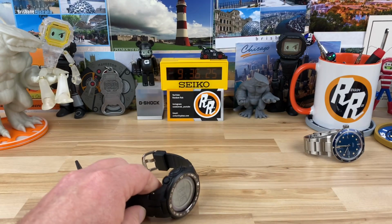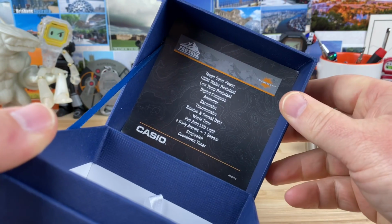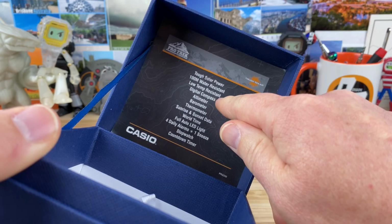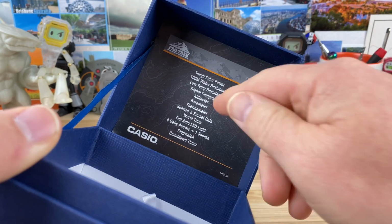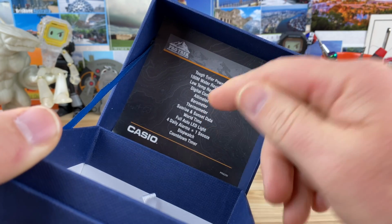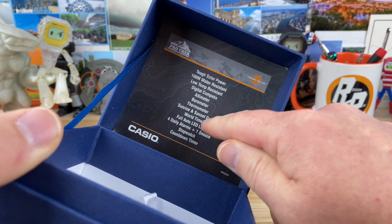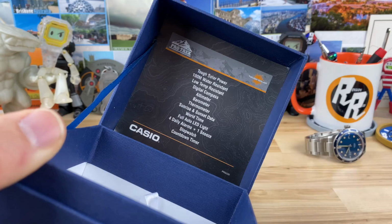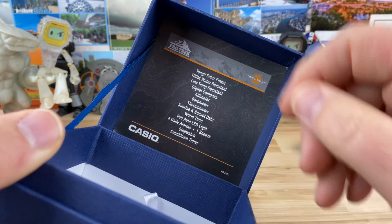So, for example, here on the lid of the box, it gives you a breakdown of everything that it does. So it has tough solar technology, 100-meter water resistance, low temp resistance, which I think is like 14 degrees Fahrenheit, digital compass, altimeter, barometer, thermometer. So it's triple sensor basically. Sunrise and sunset data, which is kind of nice to know. World time, you're going to have a bunch of different time zones you're going to be able to jump to quickly. Full auto LED, and it has an LED button.